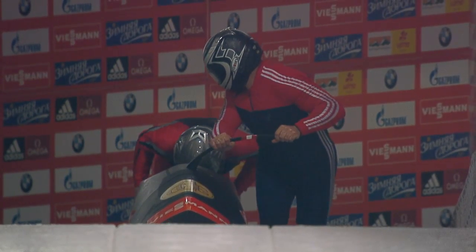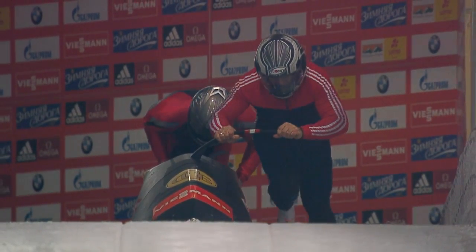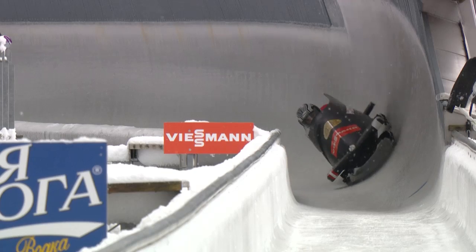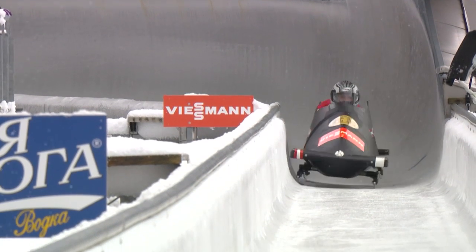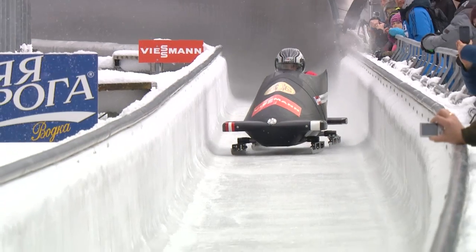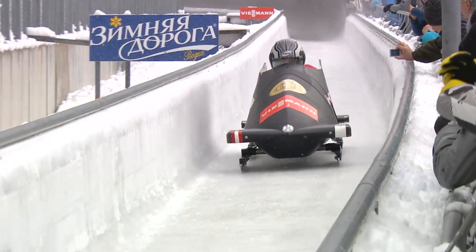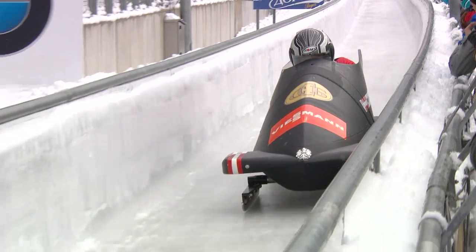Well, the brakeman is coming along. He's digging in. I wonder if he had a slip there. His right hand came off the handle. Bad exit out of Schlanger. Look at that. The ice spraying up, going sideways. This is, I mean, really, as an athlete, if that happens, you just want to exit the sled straight away. You want to just say, thank you. Yeah. Park it, go shopping.